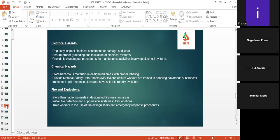And provide MSDS, safety data sheet, to ensure workers are trained in handling of hazardous substances. Sometimes it will have 16 pages of data if the hazards are more, based on the type of material. So we should be able to create a visual or pictorial representation for this MSDS so that people can easily understand, like how we have NFPA labels. In the same way we can make this MSDS in a visual representation. It will be easy for people to recognize and understand.